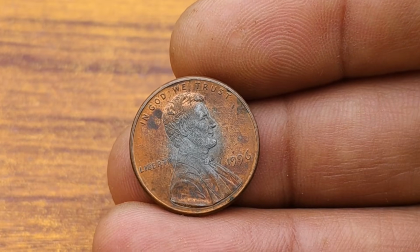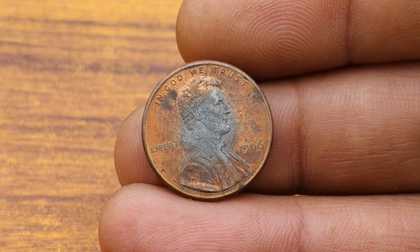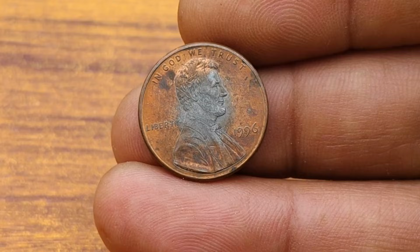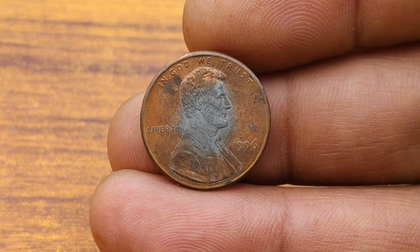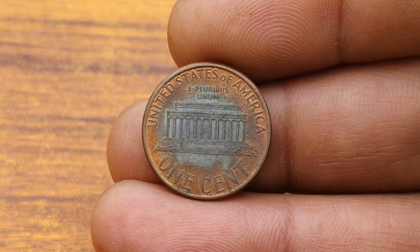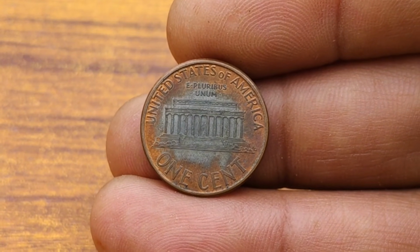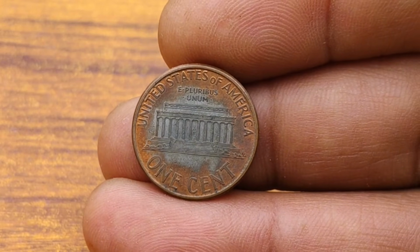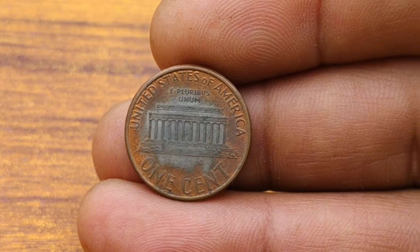The 1996 Lincoln Memorial penny without a mint mark might seem like just another coin in your pocket, but in the world of numismatics, even the smallest details can make a big difference. Whether you're a seasoned collector or just starting out, always keep an eye out for hidden treasures like this one. You never know what might be lurking in your spare change.